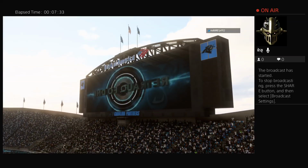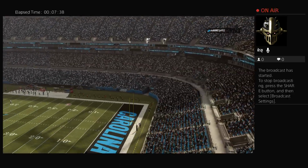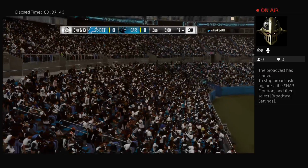Here with Charles Davis, Brandon Gaudin, as the Lions are in possession of the football here to begin quarter number 2. They do, however, have a tough 3rd and long coming up.